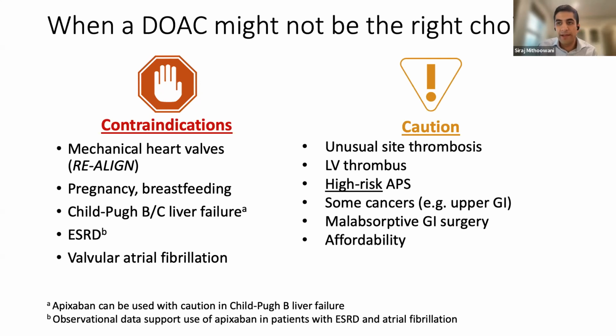Other times when I think twice about using a DOAC is when we're treating unusual site thrombosis. Again, we extrapolate a lot of the evidence that we have to this group, and this would be things like cerebral venous sinus thrombosis and splanchnic vein thrombosis, where we have a lot of experience using the combination of low molecular weight heparin and warfarin, and evolving experience with DOACs. For LV thrombus, the standard of care, I would say, would still be warfarin, but some people do use DOACs.